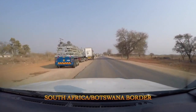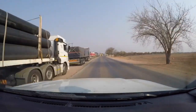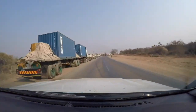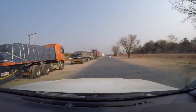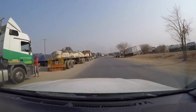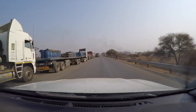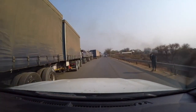Look at the caravan of trucks lined up. And the border's still a kilometer or so away, I think. Patience, patience, that's what you're requiring. I'm glad we don't have to be in line here. That's the good thing of the European Union, eh? You can see the trade deficit by measuring the length of the trucks from both directions.